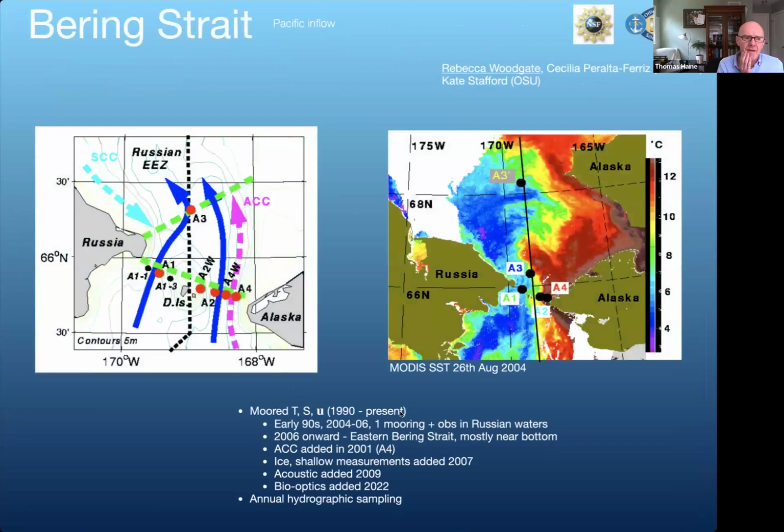Okay, so now let's move to the Bering Strait. So it's narrow and it's shallow, but there are complications here, of course, because half of it is in Russian territorial waters. In the early days, there was access to that part of the Bering Strait, and now there isn't. So the moorings, which are operated by Rebecca Woodgate from University of Washington APL, are here on the eastern side in the US waters. And then this A3 mooring tries to capture everything. They've been running since the 1990s.